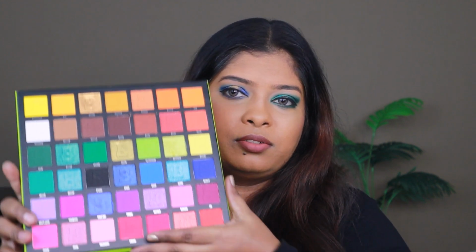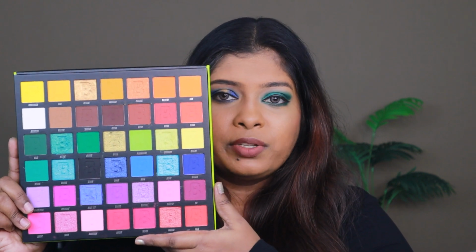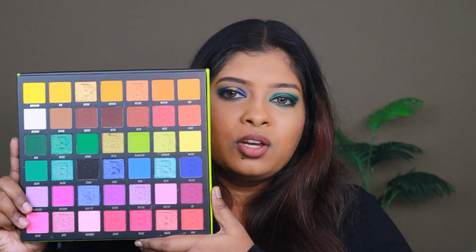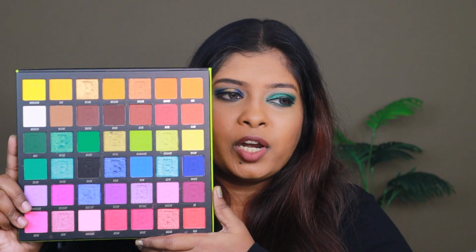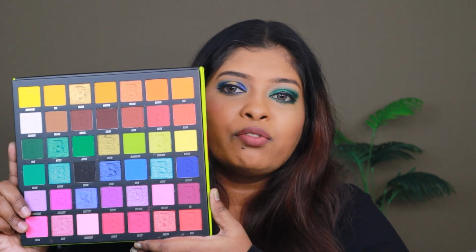Okay, what we are going to talk about is Brights 2.0 from B2B. So this is a 42 eyeshadow pan palette. The first version you have seen, this is the second version. It's a mix of matte and metallic shimmer shades. So this is a random mix. Brights 1.0, the first version, was full and full mattes.